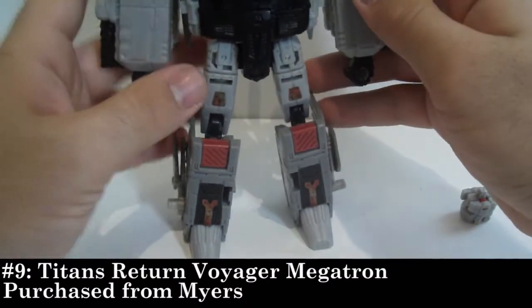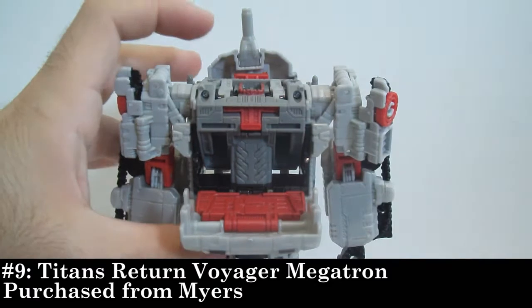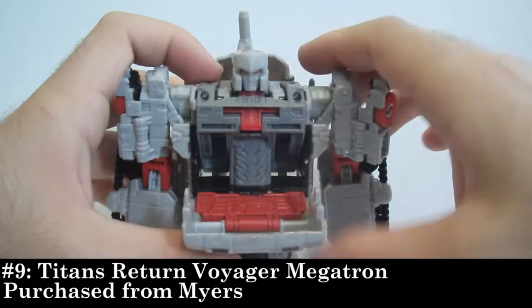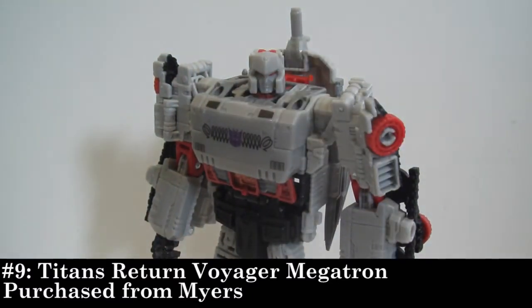And for those who'd rather give up proper articulation in favor of a shiny paint job and a larger size class, stop it. Please. You're only lying to yourself. Paint doesn't make a good figure. You need articulation first, then paint on top of it. Yes, paint's better for displaying, but come on, it's just not that good.